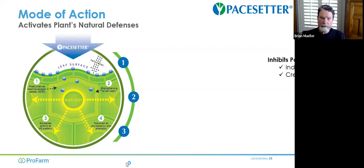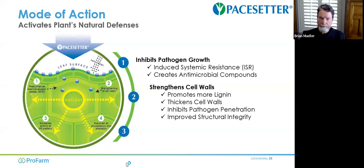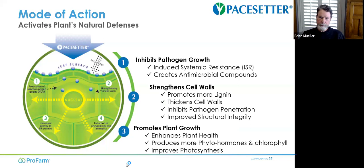So the process is called induced systemic resistance. What we're doing is turning on the different systems within the plant that are going to fight these different microbes, so we're creating antimicrobial compounds within the plant. At the same time, we're increasing the amount of lignin in the cell wall. The intent of the plant is to wall off any kind of pathogen. This also works in our benefit to improve structural integrity later in the season, thinking primarily corn. We'll show you a picture that maybe helps demonstrate that. And then promoting plant growth.